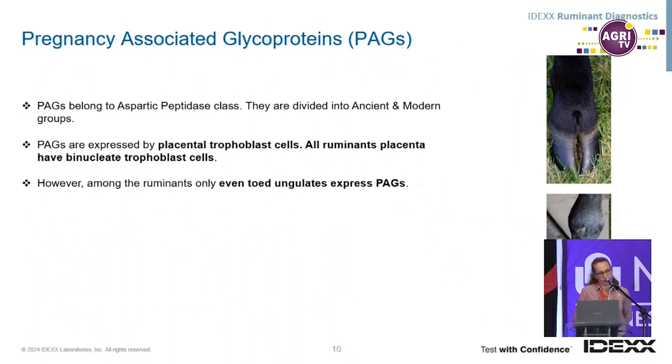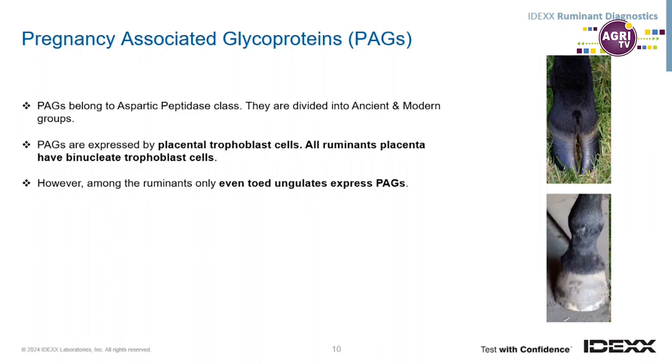The test is developed for ruminants. So we can work with this test for checking pregnancy in cattle, in sheep and goats. And it works only for even-toed ungulates. Even during those 2 days during which I am here in South Africa, we had several questions about horses, for instance. So with that, I can say that for horses, the test doesn't work. It is validated only for ruminants like sheep, goats, and cattle.